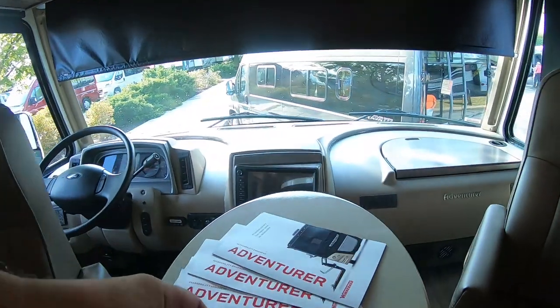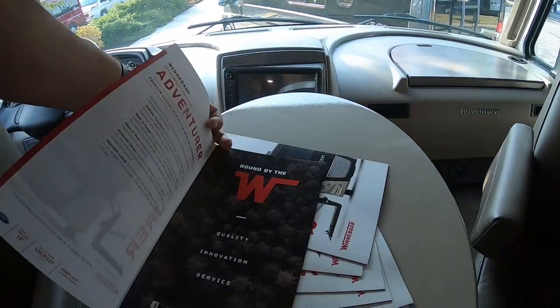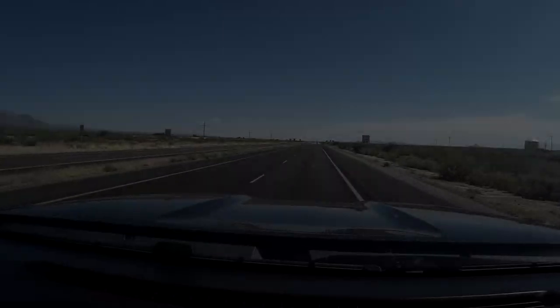Hey guys, chances are either you or somebody you know has difficulty accessing an RV and can benefit from accessibility enhanced RVs. Well, there's one company out there that has given a lot of thought to these types of details.